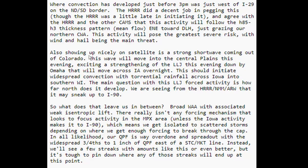And it says also that showing up nicely on satellite is a strong shortwave trough coming out of Colorado. This wave will move into the Central Plains this evening, exciting a strengthening of the low-level jet this evening down by Omaha that will move across Iowa overnight. This should initiate widespread convection with torrential rainfall across Iowa into southern Wisconsin.